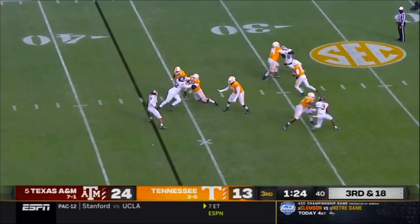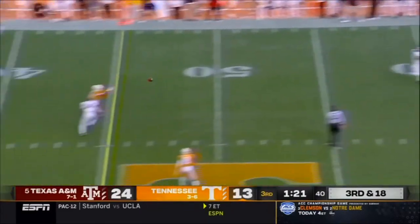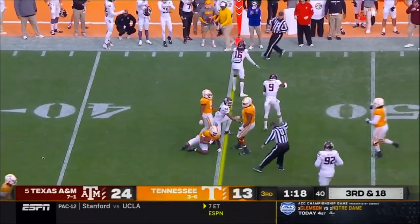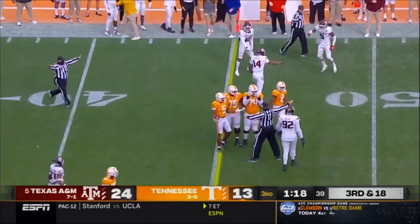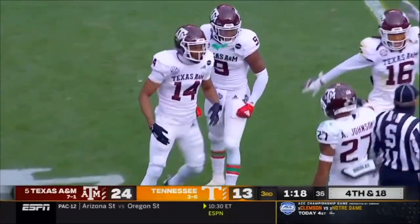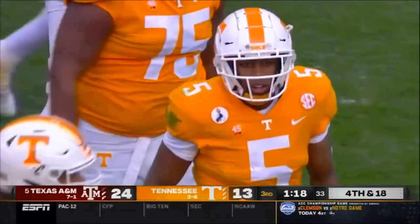Jumping in the neutral zone was Tyree Johnson. He got away with it. And Shroud bullets one over the middle, bobbled ball. It's incomplete. It was in the hands of Josh Palmer, and he couldn't hold on. That looked like a terrific throw from JT Shroud.